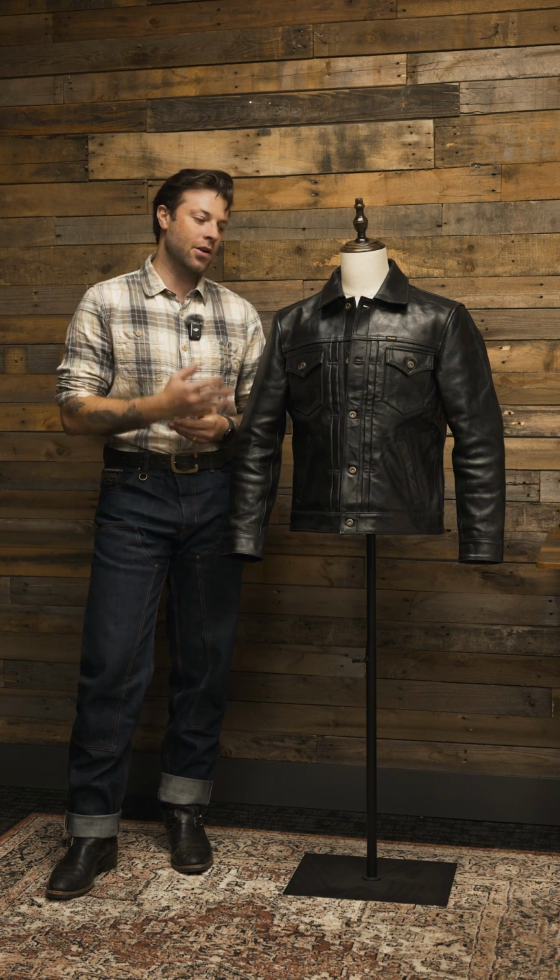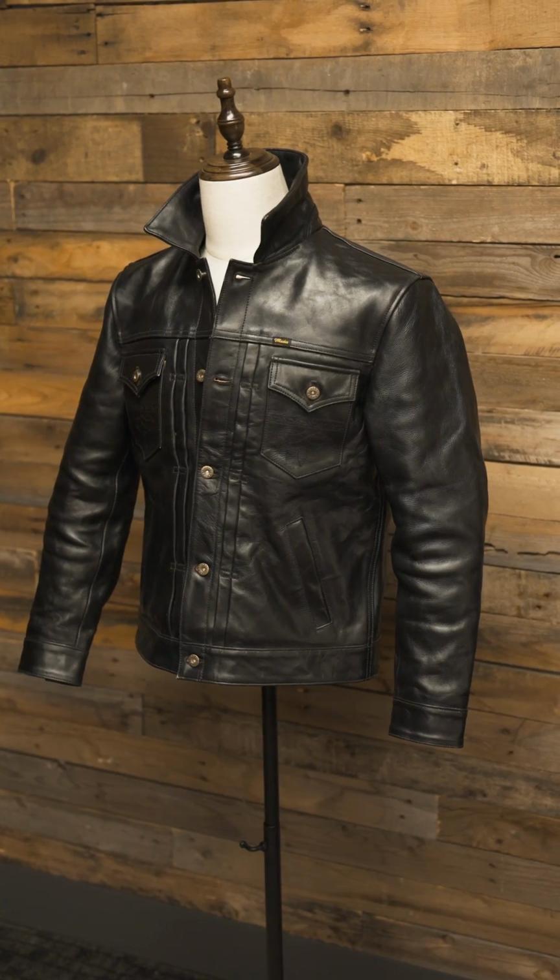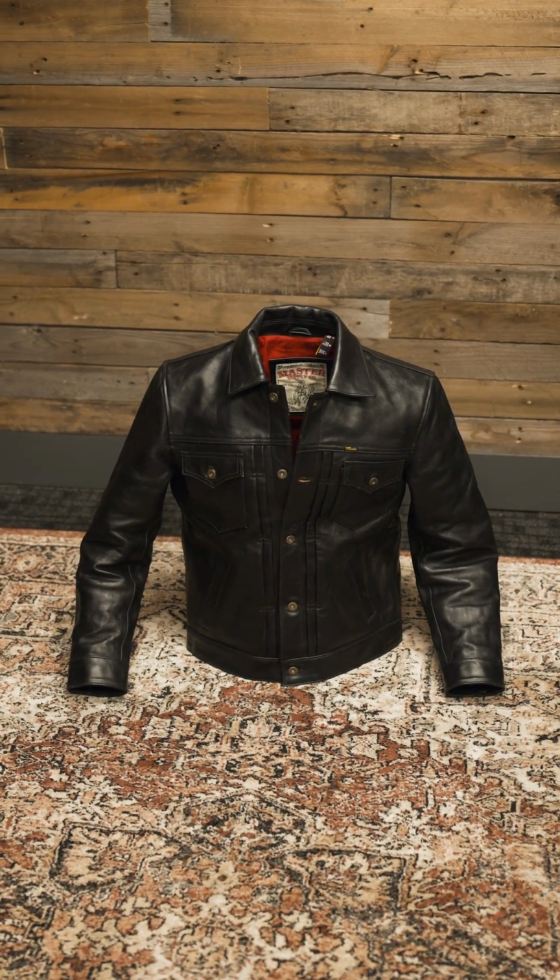Today we are super excited to talk about this jacket right here. This is the Hardline, and I'm going to go over the fit, the feel, the function, the design and utility, and everything that makes this jacket special. So let's get into it.